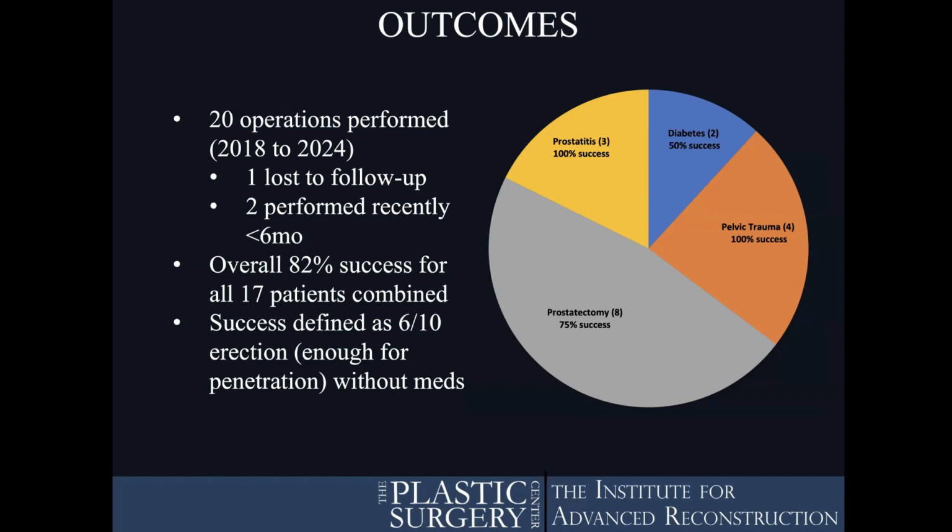With so few operations performed, over 20, it's hard to give a real prediction about what the next surgery will be. If I have done like 500 surgeries, then I can give a more accurate prediction of the success or not. But I'll try and be as transparent as possible, and this is the data I have so far.